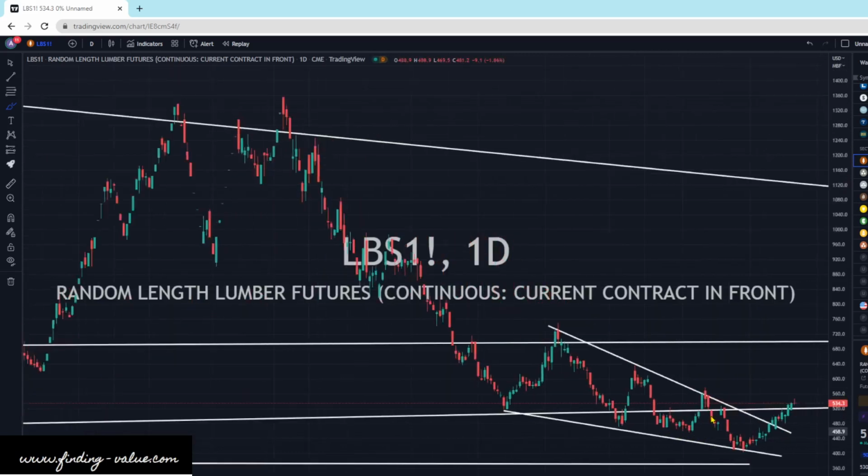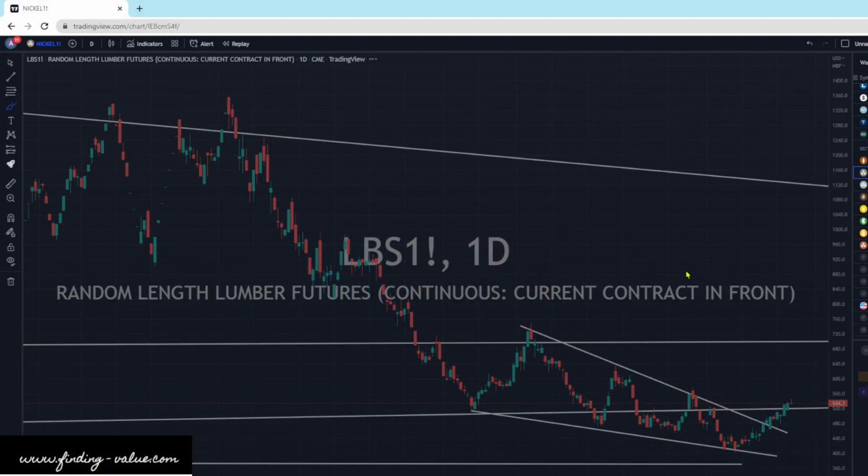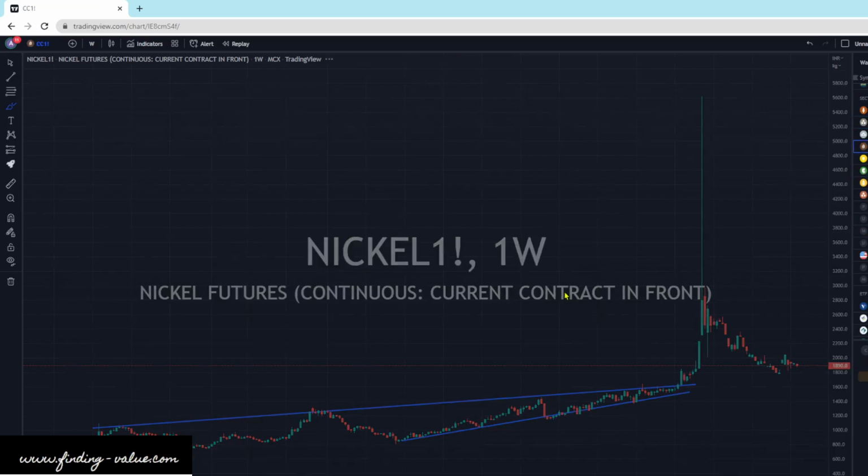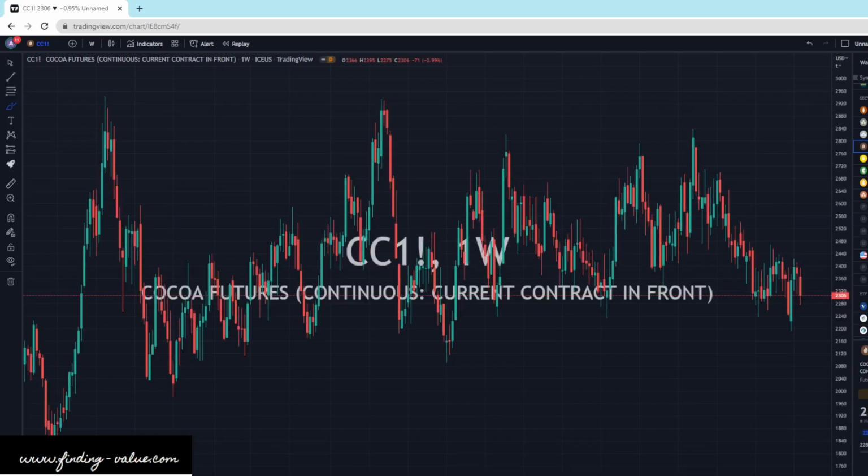Still looks fantastic. We've got nickel slightly lower, down 0.3%. Nickel has been just kind of working its way sideways. We have big up days through here, small down days, eventually to work its way out, and I think we'll slowly track higher. Cocoa futures, down about 1%.